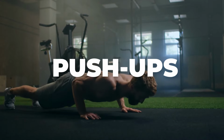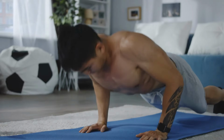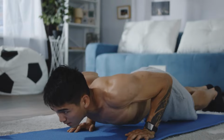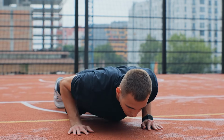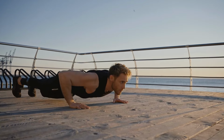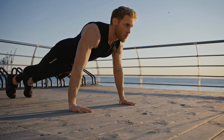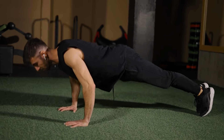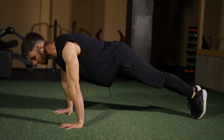Let's discuss push-ups. This move is a classic for a reason. It's easy to do and builds your chest, arms, and shoulders like nobody's business. Start with one set of 10 push-ups and build from there. First, place your hands on the floor just past shoulder width and assume the plank position with your arms, legs, and back straight. Arms slightly bent but not locked, and your toes supporting your lower body.